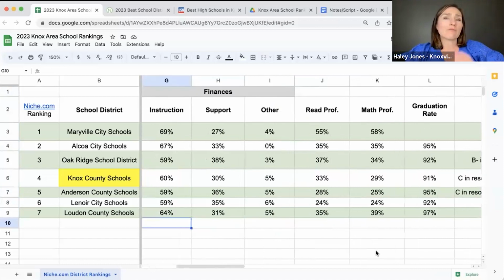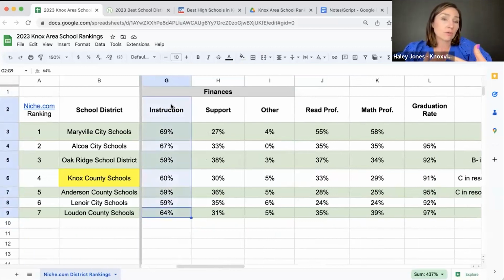I included this stat about finances, and I looked through niche.com. Again, this is still all niche.com data that we're looking at. I included this because I wanted you to see where the districts are when it comes to spending. And we can see obviously all of them are primarily spending on instruction. So this is teachers, materials, etc.